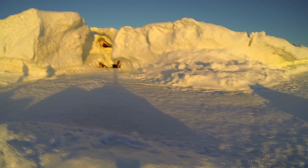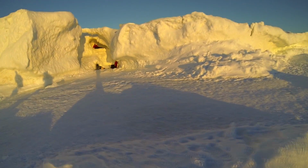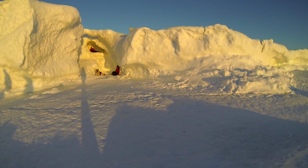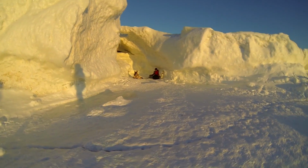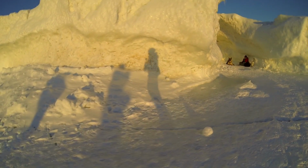This section was filmed a little later in the evening, and you can see the increase in yellow in the snow and a little bit of red there from the sunset as we have a photographer up in the small cave and looks like the wife and the dog along.